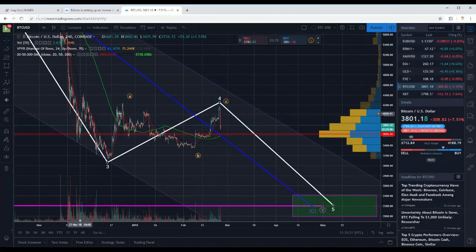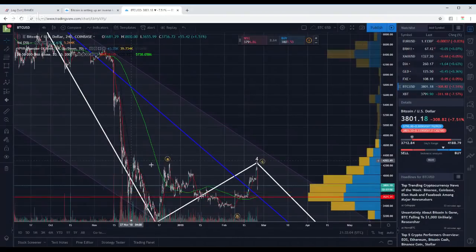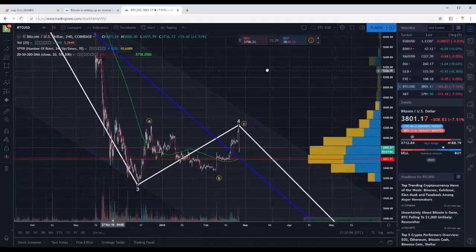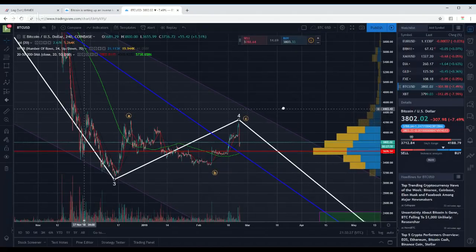Everyone has this as an impulsive A, which I know sounds contradictory, but there is impulse within corrective moves, especially when you have this ridiculous dump and no retracement. So you can actually break this up into 3, which would be a 3, 3, 5 correction here, which would be a flat. As you can see, it came up short of the top of the A, so this is very typical of a flat correction.